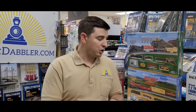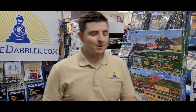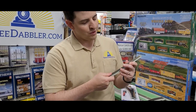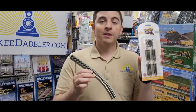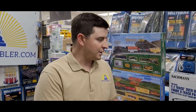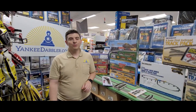You can get these tracks individually or you could get them in multi-packs as well. And again, N scale has the same exact thing. A little bit trickier with N scale because it's a little bit smaller. And then of course I have various different types of figure eights, switches, crossovers, whatever you want. Again, all these prices are on our website. All you do is type in Bachmann Easy Track, type in track packs, and you'll see all these things ready to go here.